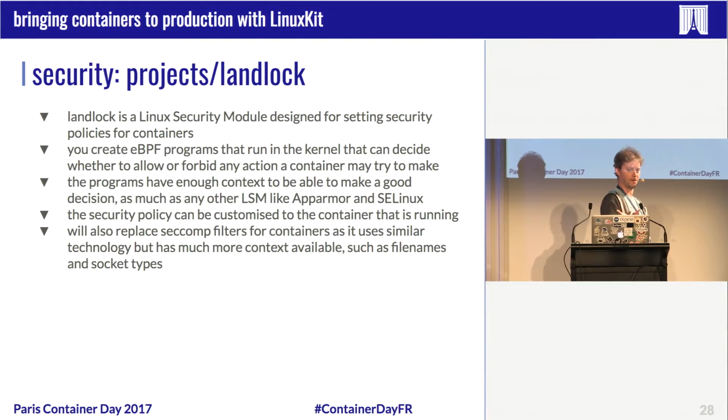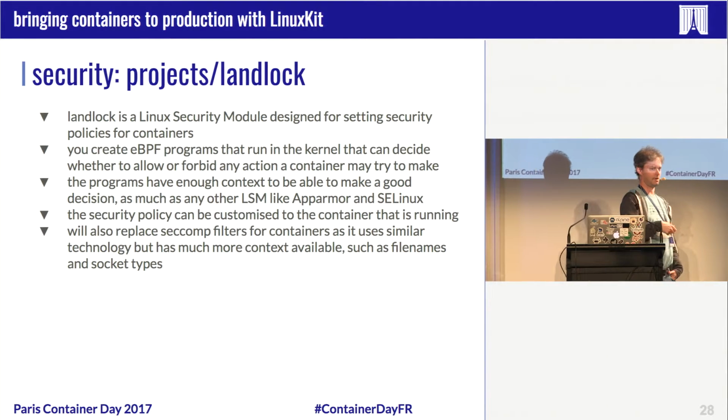And a lot of the time when you're opening a socket, it doesn't even give you what type of socket it is. Sometimes it does, depending on which system call you use to open the socket. So there are all sorts of problems with Seccomp in terms of making the kind of decisions that AppArmor and SELinux can make. Landlock hooks into the same authorization points as AppArmor and SELinux, but you can write a custom program for each container that can make the decision on whether to say yes or no for whether the container is allowed to do that. So each container can have a separate customized policy.